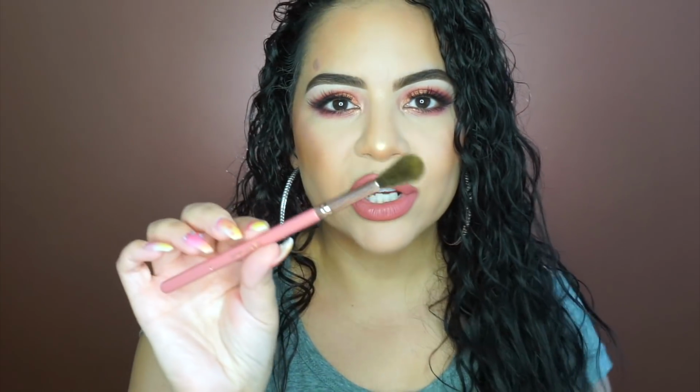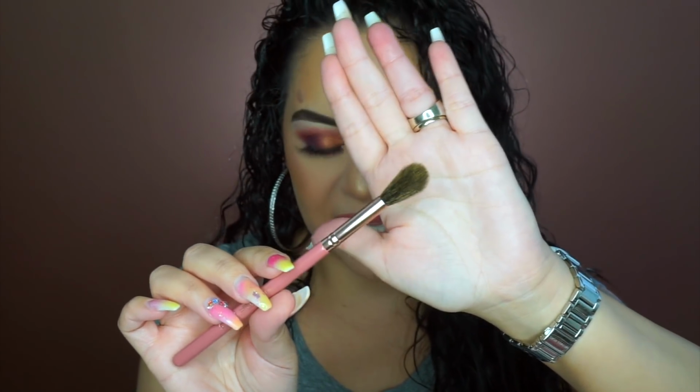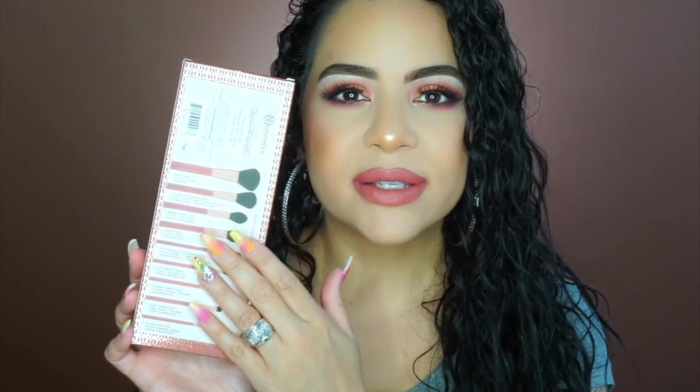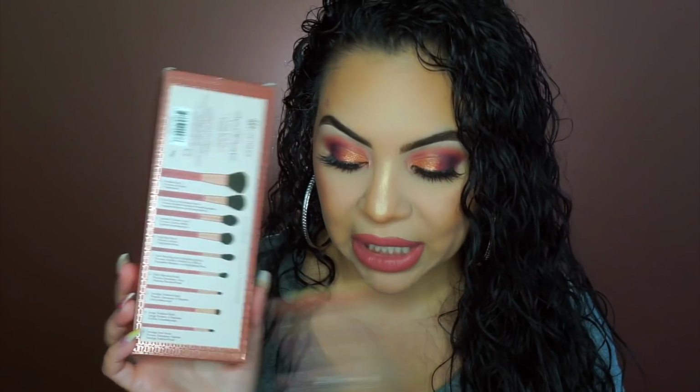And then this brush is what I use for the highlight. I know it doesn't look like a typical highlight brush. On the box here, they're just giving you an instruction guide for which brushes to use for what. So I really like that. So the brushes I loved.